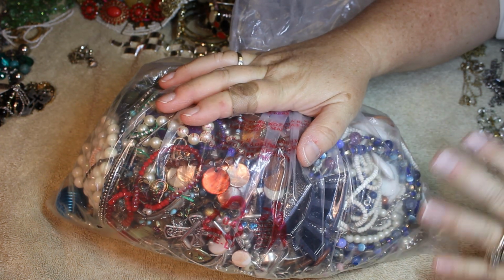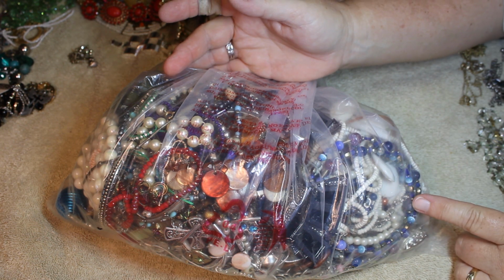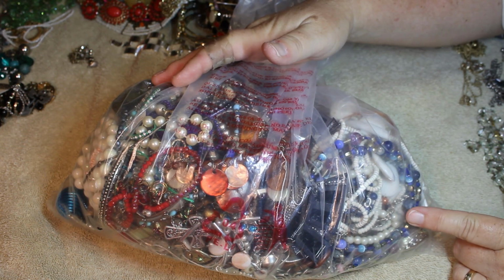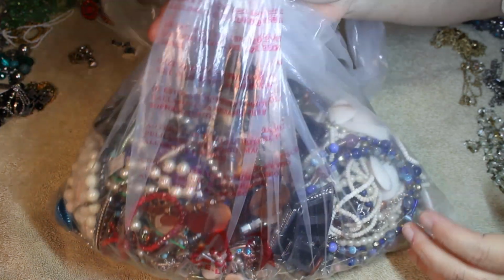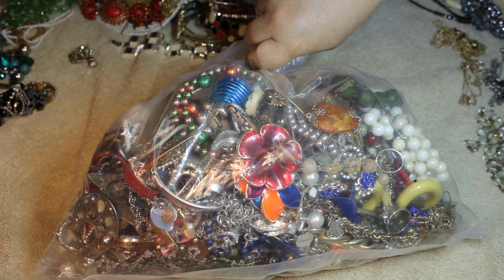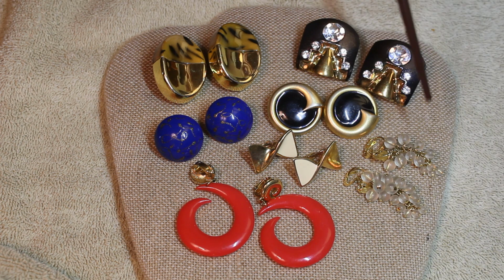The overall box itself is 15 pounds, and unfortunately for our fashion jewelry, we have 7 pounds of craft. Broken, you know, that loveliness. So, we have a whole bunch of great usable craft lot stuff. It was a great find.